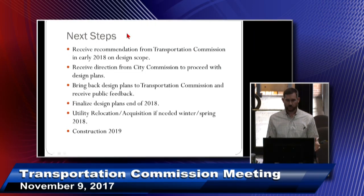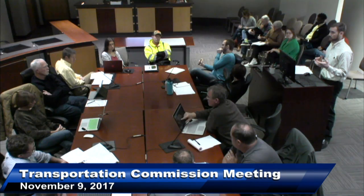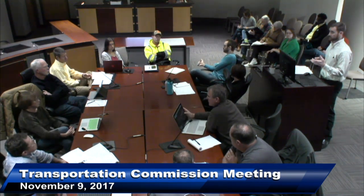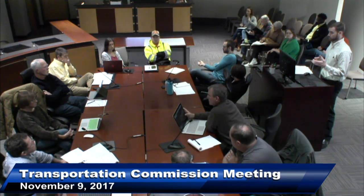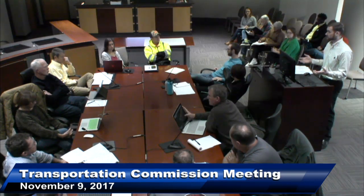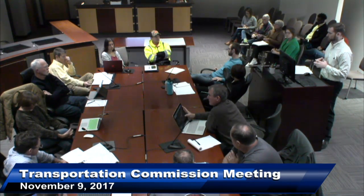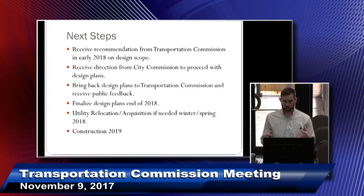We would anticipate having this on a regular agenda for the Transportation Commission early in 2018 to get feedback on design scope for the project. We would then take that recommendation to the City Commission before proceeding to design plans, if that is what the decision is. Then as we go through the design process, we'll engage the Transportation Commission throughout the design and receive public feedback.